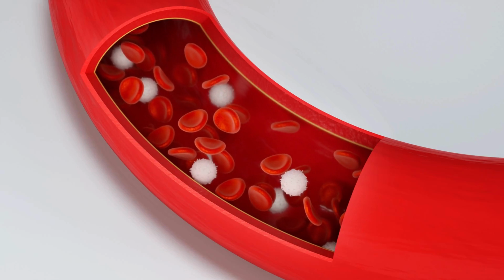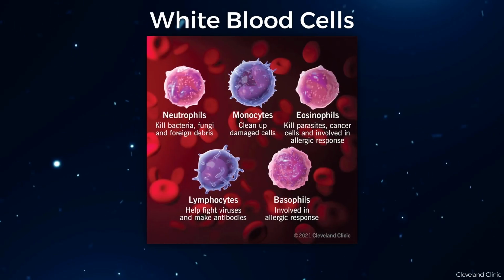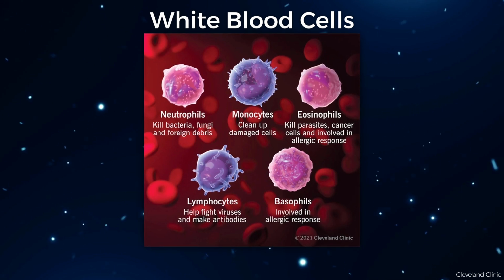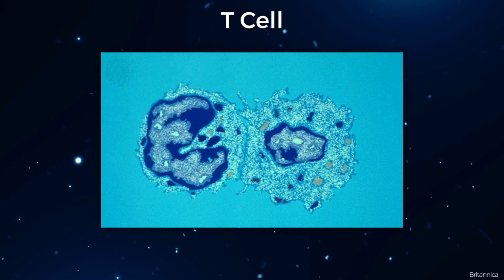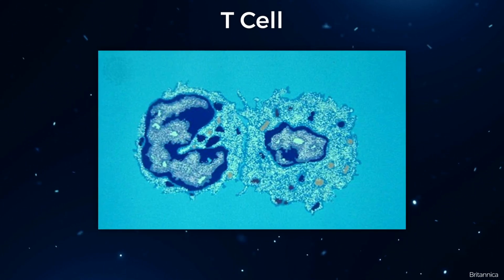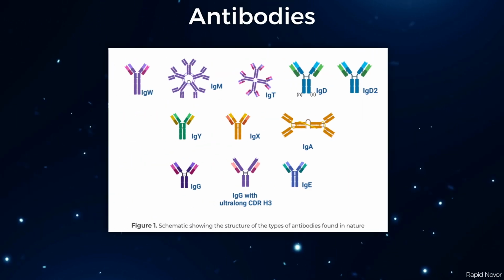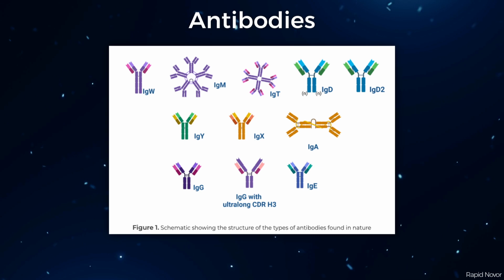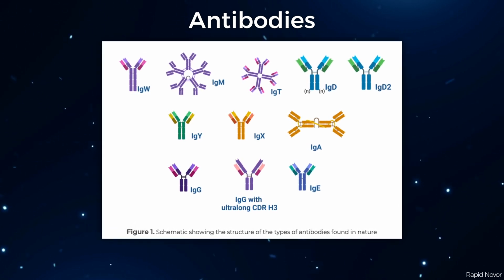Our immune system also includes white blood cells, proteins, and chemicals. White blood cells attack and eliminate harmful germs. There are many types of white blood cells. T cells are one type, and each type has a specific job. They all have different ways of identifying a problem, communicating with other cells, and getting their job done. Antibodies are proteins that protect us from foreign substances by binding to them and initiating their destruction.